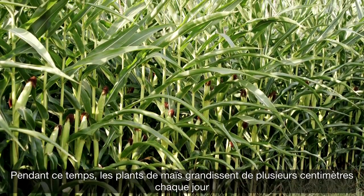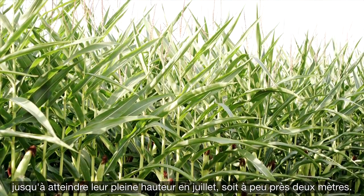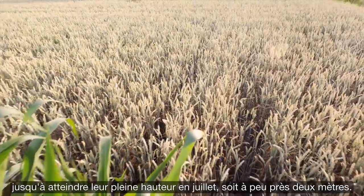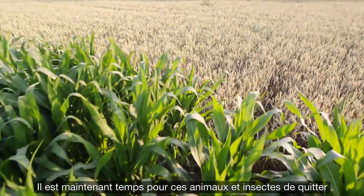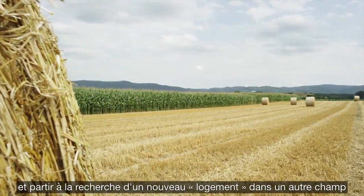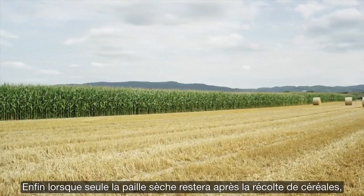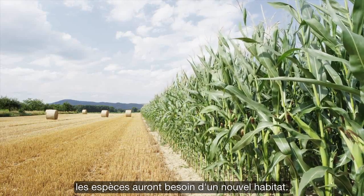Meanwhile, the maize plants grow several centimeters each day until their full height of more than 2 meters is reached in July. Now it is time for those animal and insect species to leave the maturing cereal fields and move on to the maize fields in search of a new dwelling. And finally, when only dry stubble remains after the cereal harvest, these species need a new habitat.